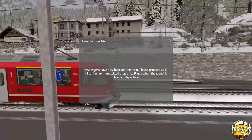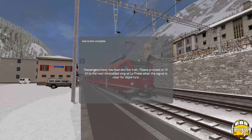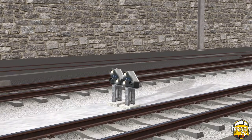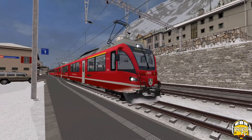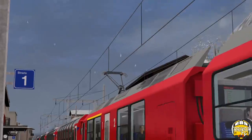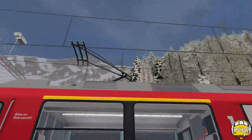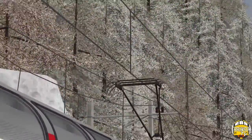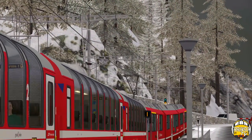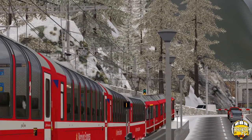Passengers are now boarded the train. Please proceed at 13:41 to the next timetable stop of La Perosa when the signal is now clear, or when it actually is clear for departure, so I think it should be, because it looked like it was before, which is that ground signal there. See the arcing on the pantograph. It's all randomised.